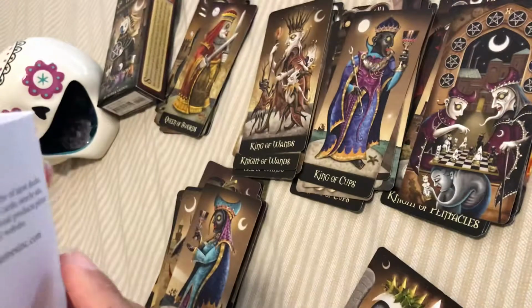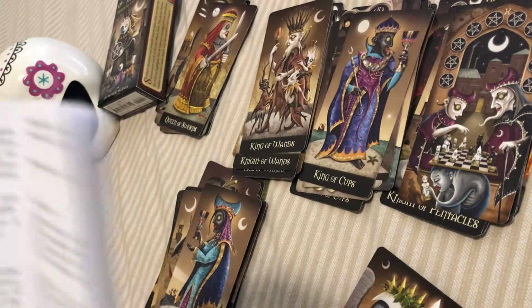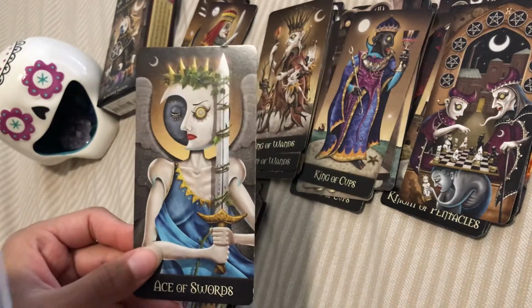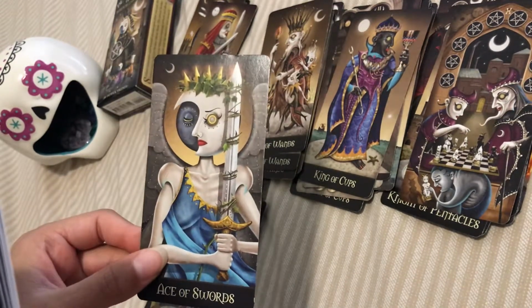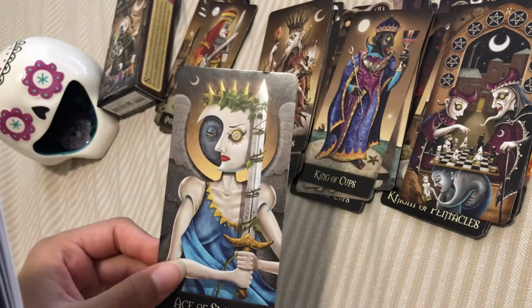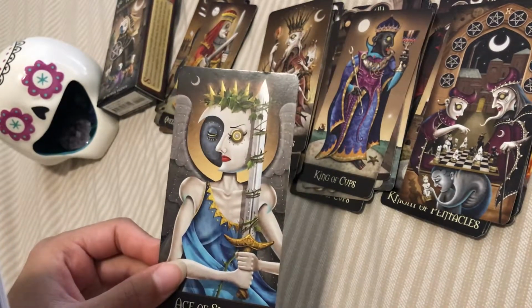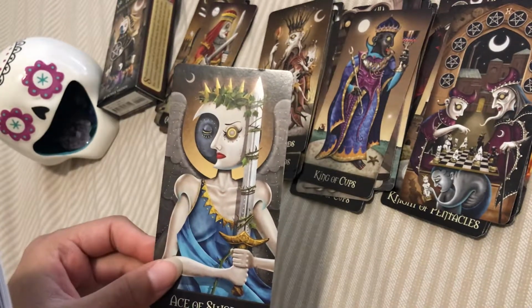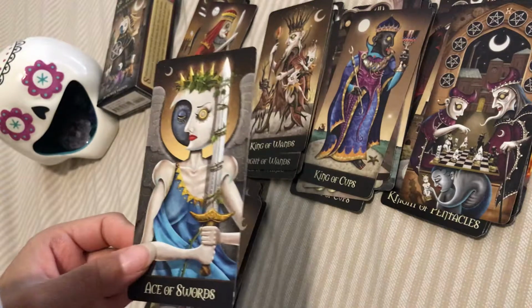All right, and then we have the Ace of Swords, so all the way on the other end here. And honestly, that's why I like to look at these cards, because I feel like they have deeper and more meaning than the general meaning, maybe from the more traditional Rider-Waite. And every deck kind of varies, so it's kind of interesting to read those.